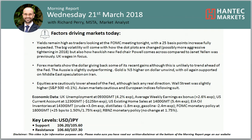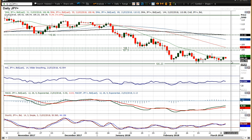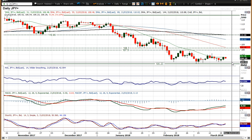Let's look at dollar yen, which has rallied in the last couple of days. It's interesting that every time we see dollar yen coming back towards the 105.50 area, certainly in the last month, 4 weeks or so, we've seen the market buying it, and you've seen all these intraday candles with their long shadows dipping into that support area of 105.20 to 105.50 and then rallying, and that helped to drive the market higher this week.